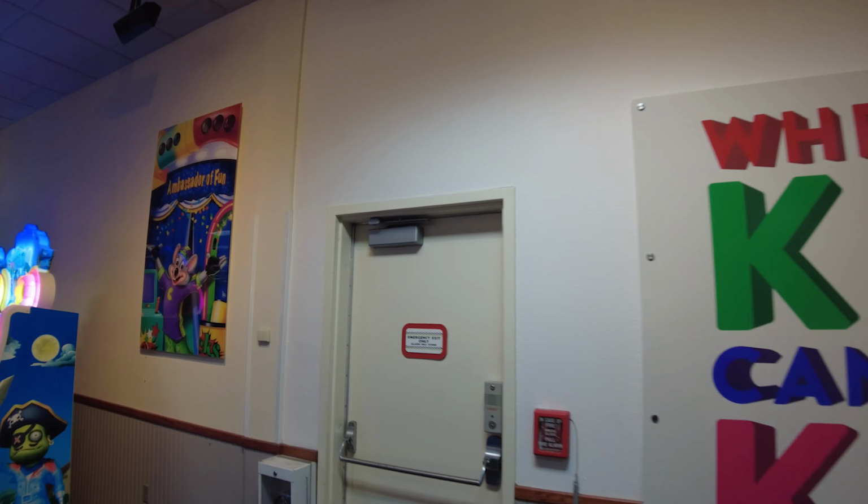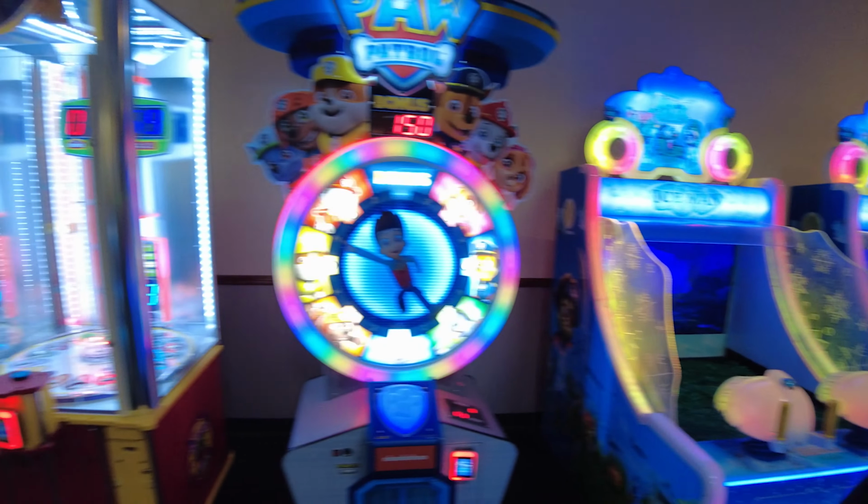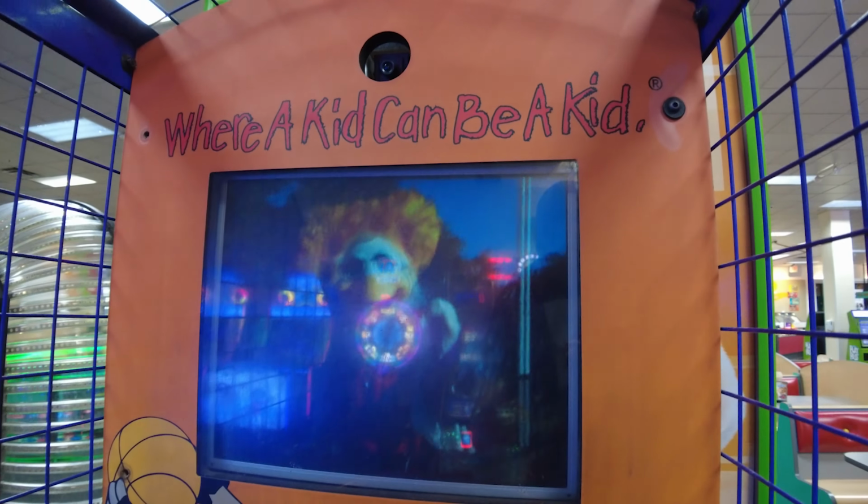Interesting. As far as art goes, I see Ambassador of Fun over here in the arcade. They've got, let's see, Iceman. I've only seen that in a few places. Got Paw Patrol. Oh, we got the kids basketball. This is older. I've only seen that in a couple spots. That's really old. Look at the old programming it plays. That's really cool. Check that out.